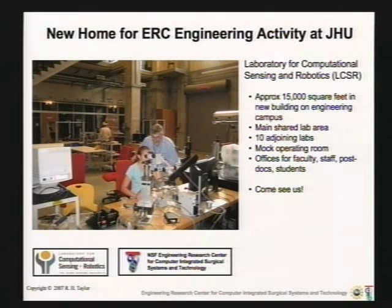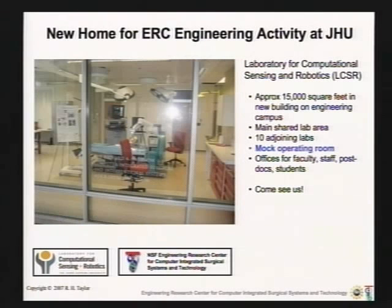I should just say that we have a really nice new laboratory. Here is our lab space. We have individual faculty lab pods all around the edge. And upstairs we have a mock operating room. Here is that neurosurgery setup for doing systems integration work. And the really cool thing about the facility is that the robotics faculty at Hopkins were all together, right next to each other, and all our students are thrown in together.